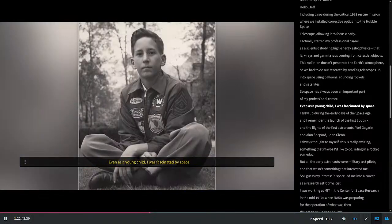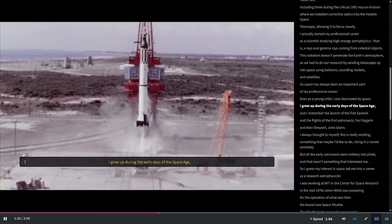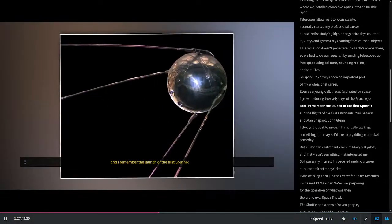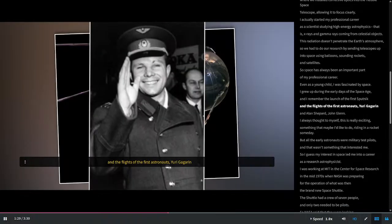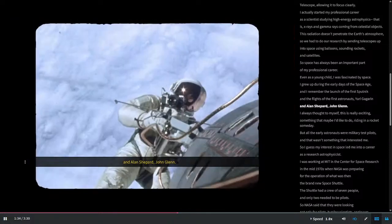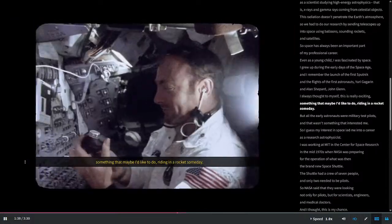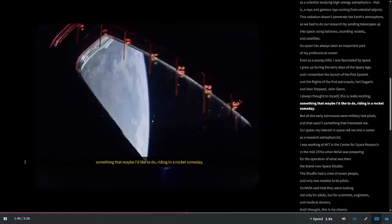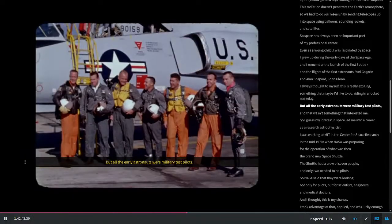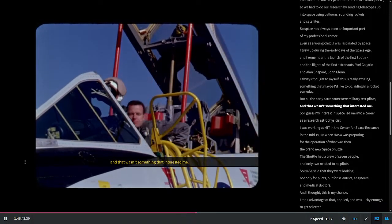Even as a young child, I was fascinated by space. I grew up during the early days of the space age, and I remember the launch of the first Sputnik and the flights of the first astronauts, Yuri Gagarin, Alan Shepard, John Glenn. I always thought to myself, this is really exciting, something that maybe I'd like to do, riding in a rocket someday, but all the early astronauts were military test pilots, and that wasn't something that interested me.